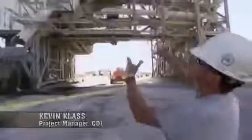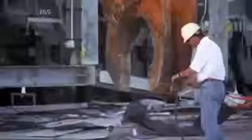The consoles are so strong that, if left in place, they could alter the tower's collapse. That's right in the way of our major motion floor. Basically, from level one to level three, that whole section is being kicked out. Removing the consoles by hand could take a long time, but Kevin has a shortcut.